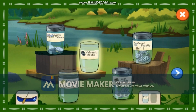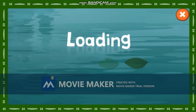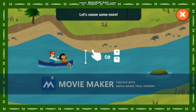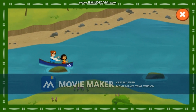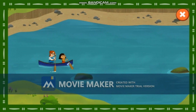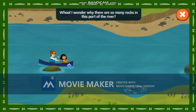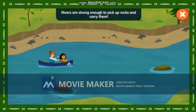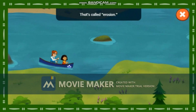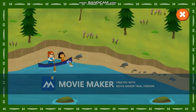Volcanic rocks. Yellow rocks. Let's canoe some more. Whoa! I wonder why there are so many rocks in this part of the river. Rivers are strong enough to pick up rocks and carry them. That's called erosion. And as the river goes towards the ocean, it drops rocks along the way.